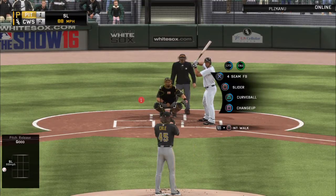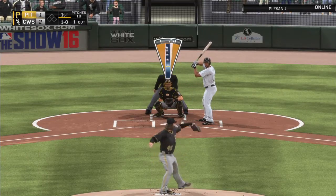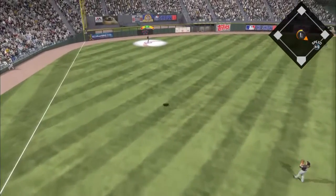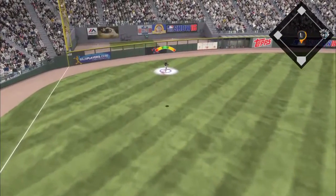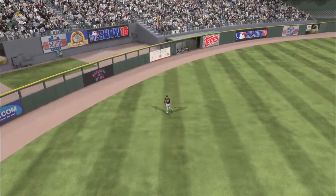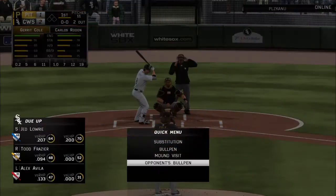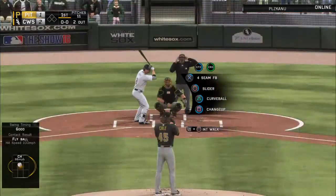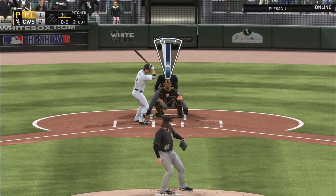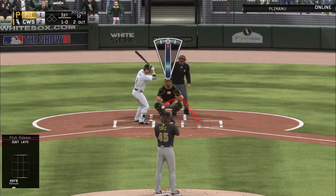And here's a slider that's nowhere close, and it's 1-0. Hit in the air to left field. Brantley is under it. And he makes the catch for the second out. Jed Lowrie gets his first opportunity now, trying to get on base and keep this first inning alive. And this one's not close. It's in the dirt for ball one.